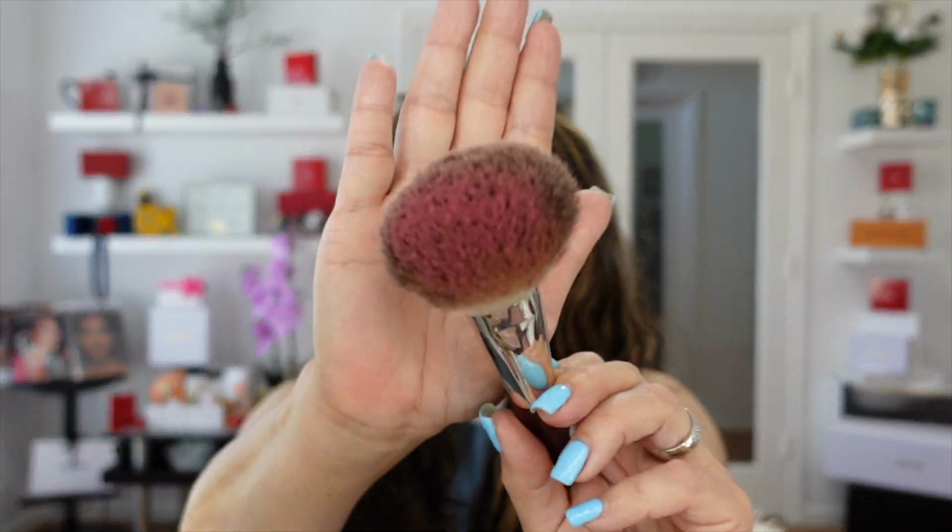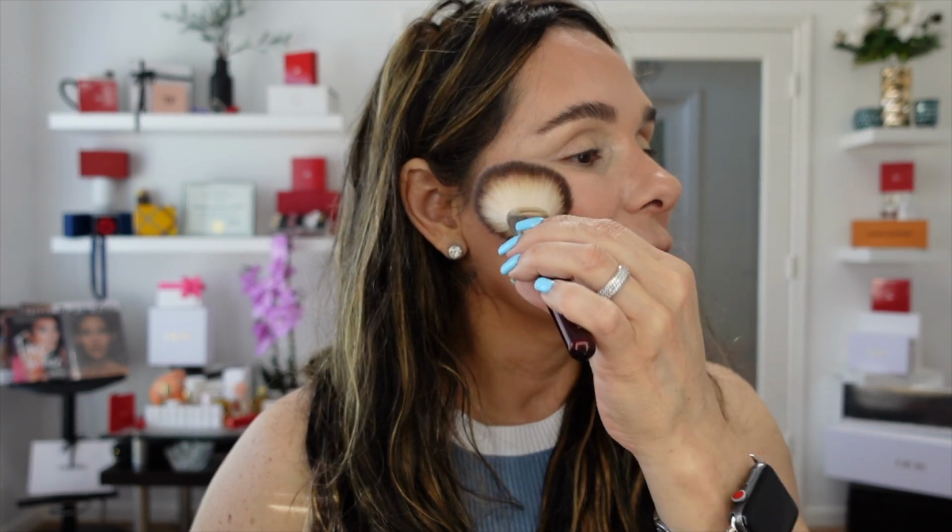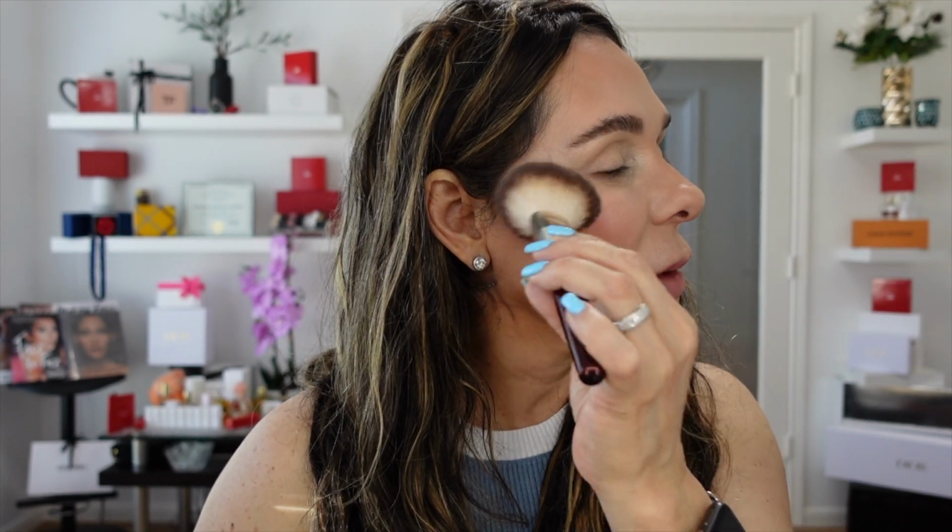Ooh, look at this. I move to this side so you can see the performance. Again, friends, most of the time you are going to see me starting the first stamp on the high point of my cheek. Because for me, that makes it easy to start moving the product slowly over here. So now I'm starting to move with this product from YSL. You really need to start very, very slowly, okay?